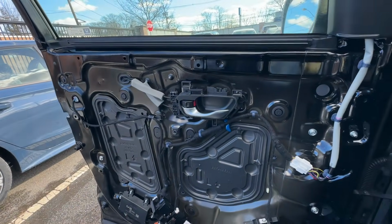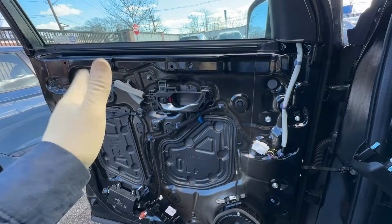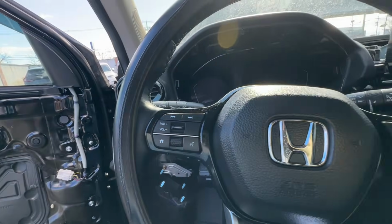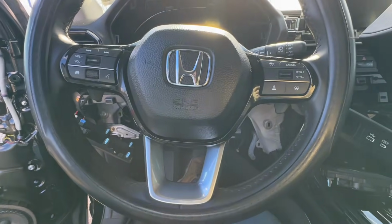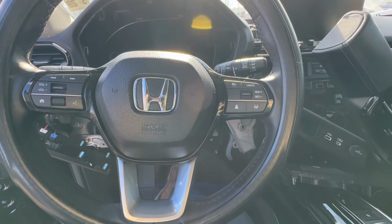So again, not a big deal, but just simple, small, silly stuff that seems to be a lot of first model year issues. Now that we're into the second year cycle of these cars, it seems to be a lot better. So it just seems Honda had to get some of the stuff fine-tuned over there.